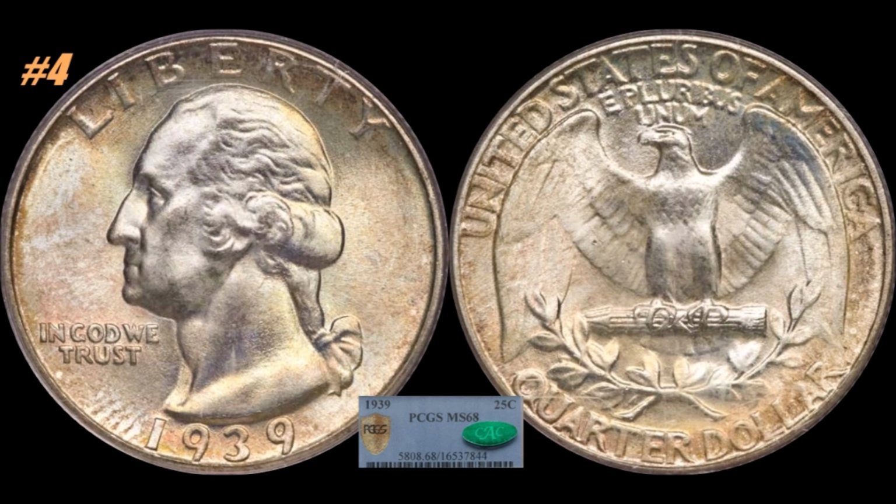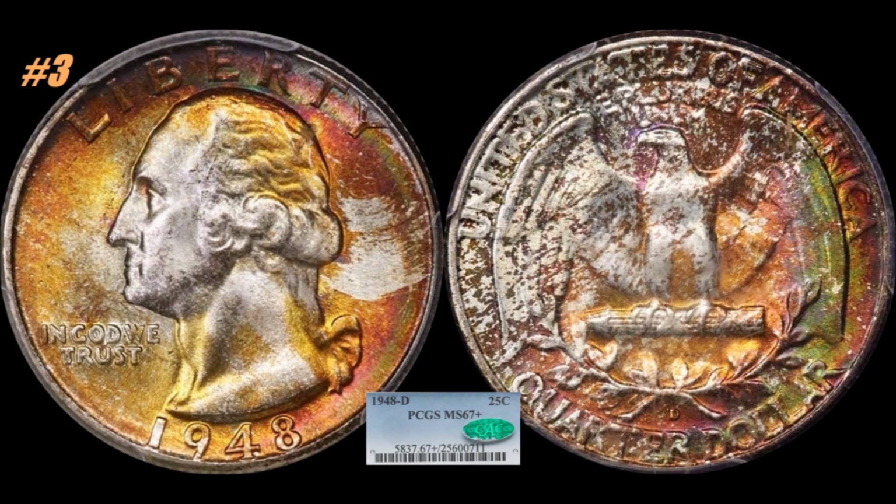Again, another fantastic looking coin. This one, of course, wins some awards for being the best looking coin out of the previous two. The toning is outstanding. It looks absolutely like a watercolor.